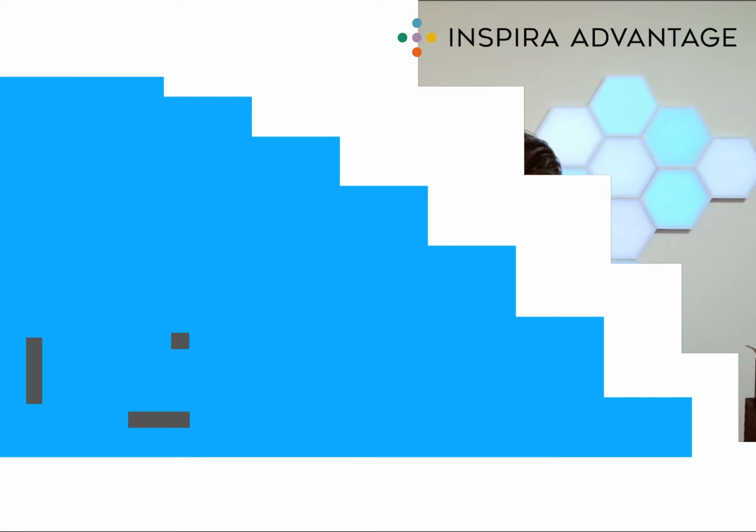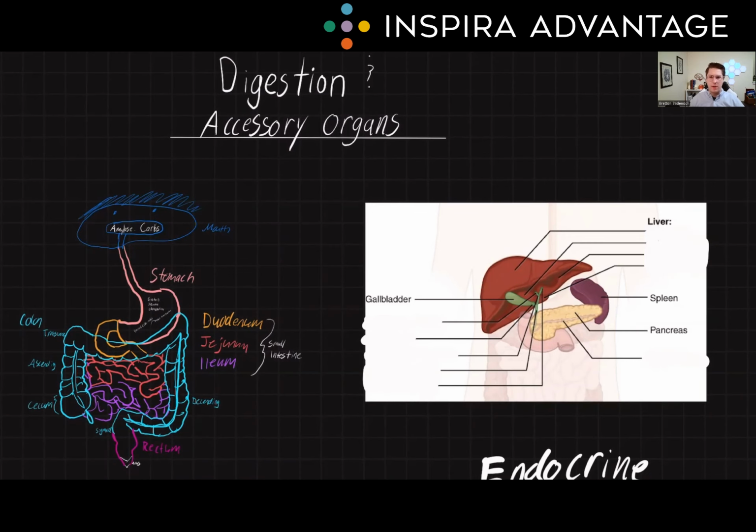Today, we're going to talk about the accessory organs to digestion. Well, what does this mean? Accessory organs aren't directly involved in the mechanical or chemical breakdown of food, but they still play a crucial role in the digestive process through secreting various enzymes. There are 4 important accessory organs you need to know for the MCAT: salivary glands, the liver, the pancreas, and the intestines. Now, let's go through each of these as well as their important digestive secretions.